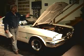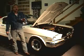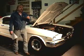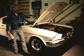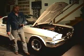Now, it's got gold stripes on it. You don't see too many of them that look like this in this color combination. That separates this car from the pack because a lot of them weren't built like this. A lot of them were the standard colors that you see. This one, again, was white with a Palomino interior. With the gold striping that's on it, it just looks absolutely awesome.